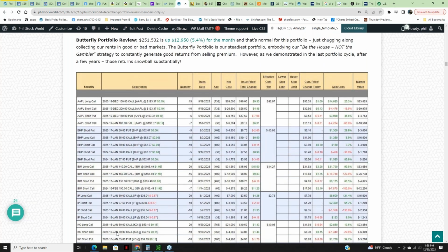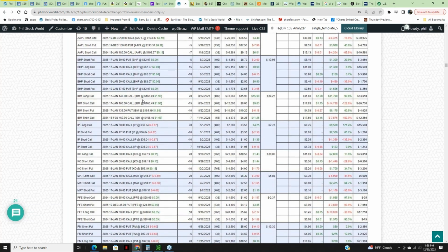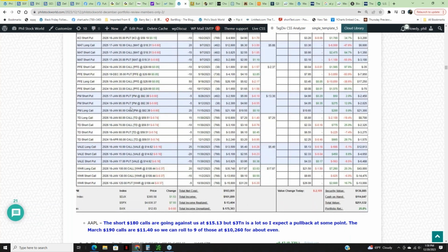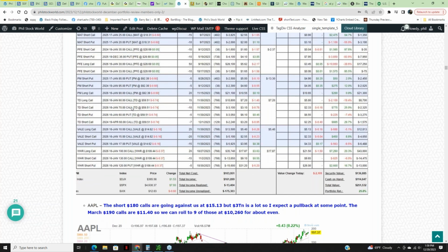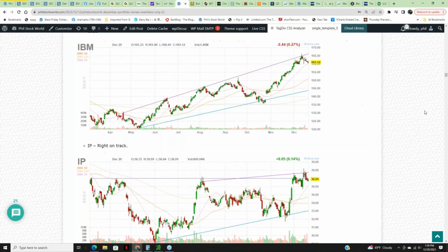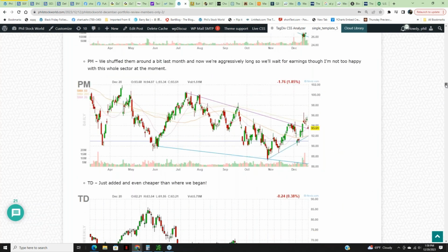We pick a variety of stocks that are value stocks. IBM, International Paper, Coca-Cola, Mattel, Pfizer, Philip Morris, which I think we got rid of, TD. Did we get rid of Philip Morris? Nope. We'll wait for earnings, or I'm not happy with the whole sector at the moment. And since I said that, it's dropped significantly.